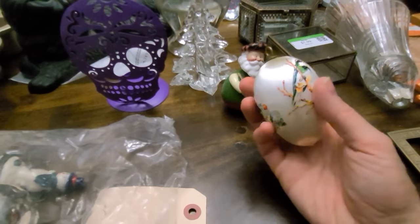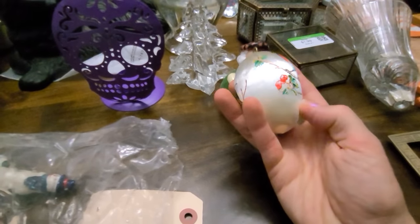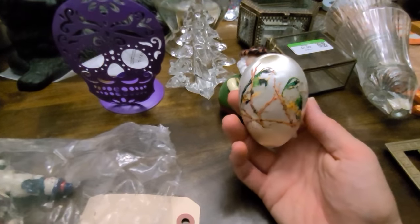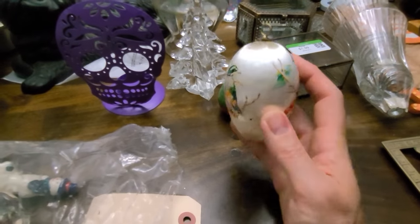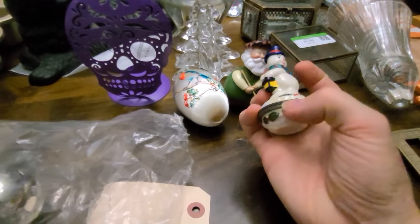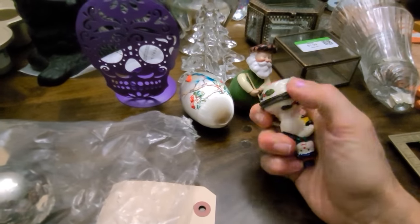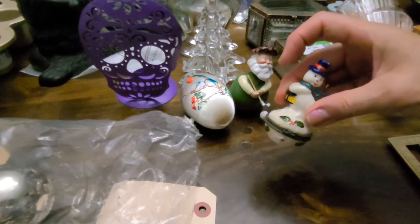Here we have an Asian ornament. It's actually, I believe it's transferware. Little birds on there. This is really beautiful, definitely old. Has a sort of an iridescent sheen to it. Next, a snowman trinket box. Let's have a look inside here. Again, I need both hands to do that. We'll do that in a second.